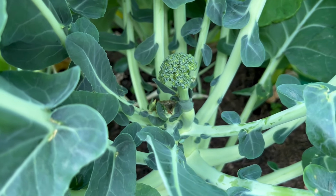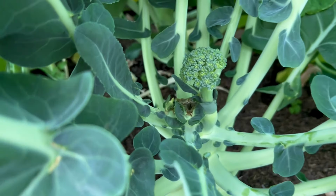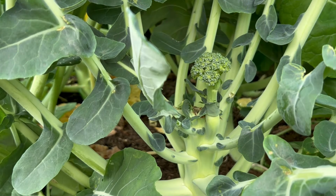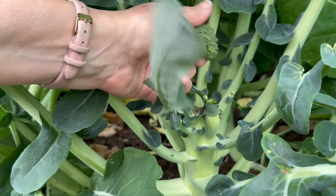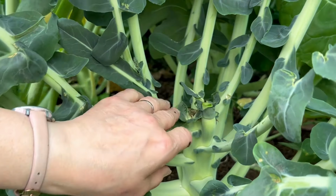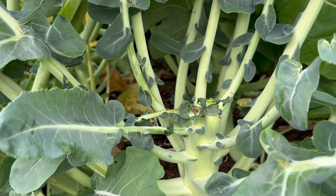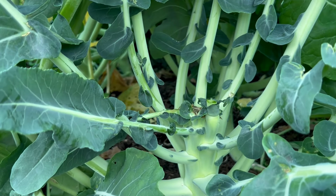I would have hoped to have got a few more little heads of calabrese once I took the big one out, but that's not the case, and that's fine. I got the main one and I've got one little one there. There's a little dinky one there. There doesn't look like there's anything else going to grow here, so this is going to come out. I'll just cut it at the base, and it'll give me a bit more space to work and more space for the other things in this bed.